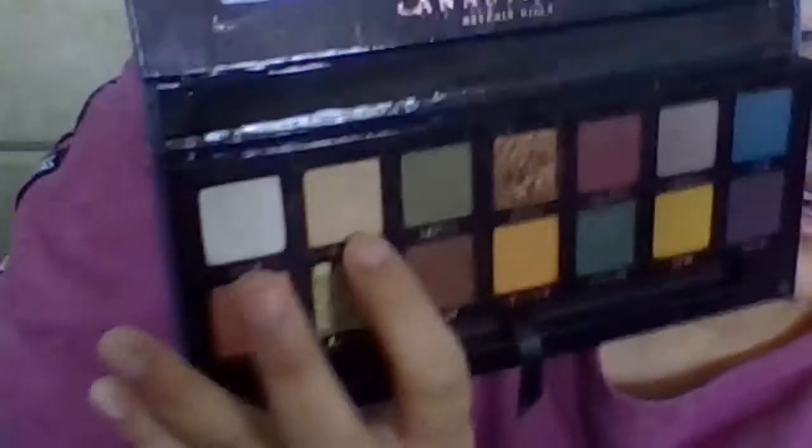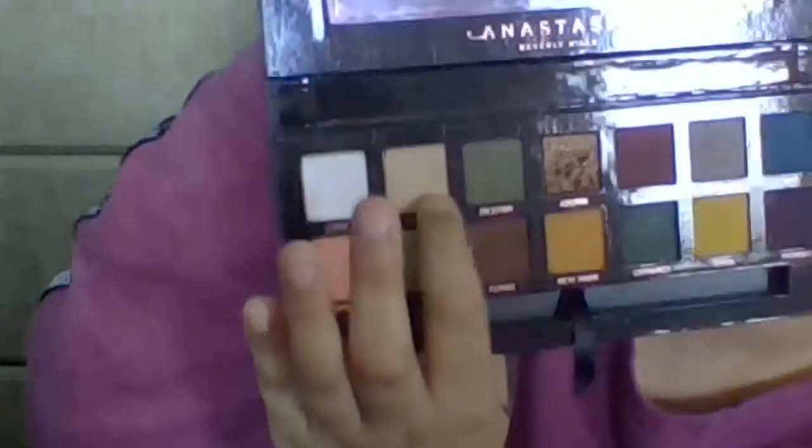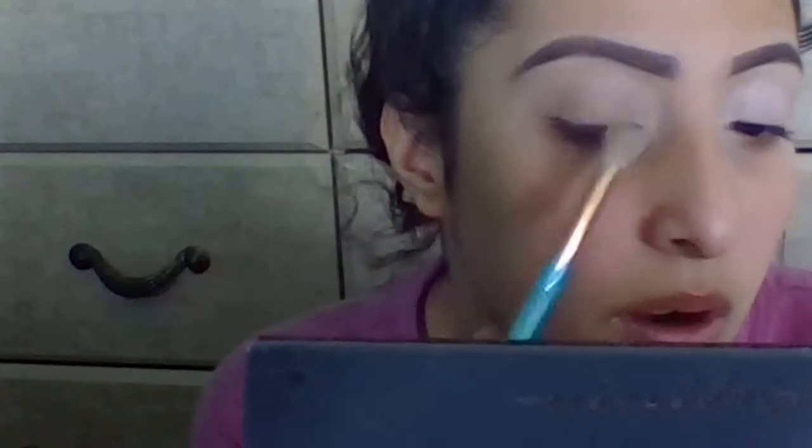Okay, so I'm done with that. I'm going to use this beauty blender, this blending brush, and I'm going to be using my xoxo palette. I'm going to use this color right here, because if I'm just going to do a simple look, that's what I use. So I'm just going to blend it all over the eyelid, like we already did. Cool, just going to blend it all over.